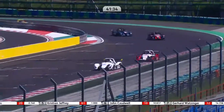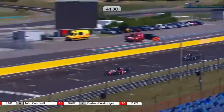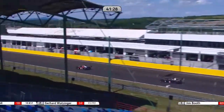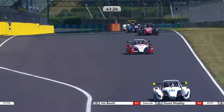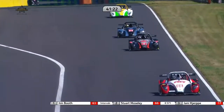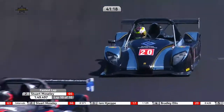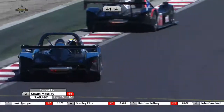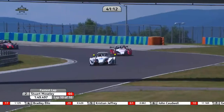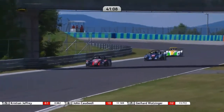And this is where the consistency starts to come to the fore. Now this is going to be an indication, I think, of who's got the straight line punch, because Bradley is making no inroads whatsoever into Yanni. Obviously Jim is breaking clear of Stuart. Then on the brakes, it looked from that angle as if Yanni is running a little bit lower rear wing angle than Bradley Ellis, certainly. Definitely something for Bradley to think about for tomorrow's race.